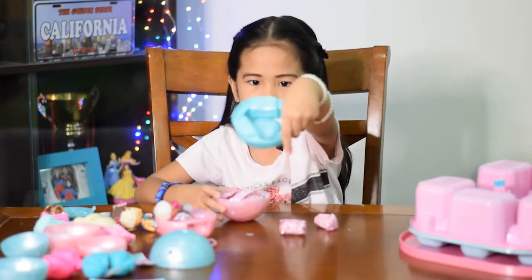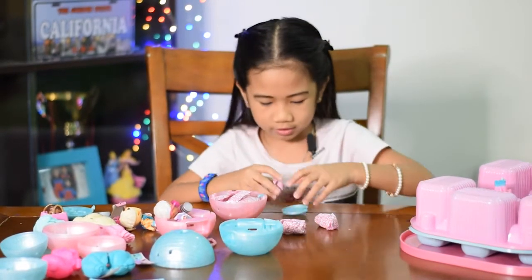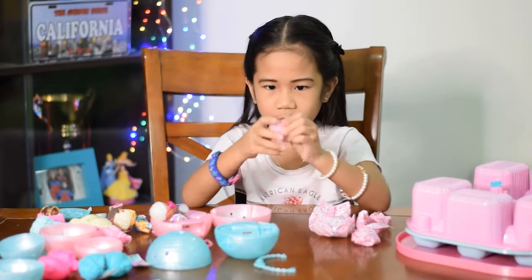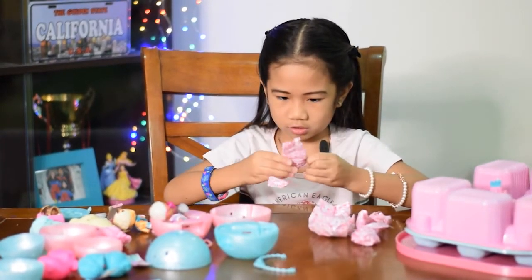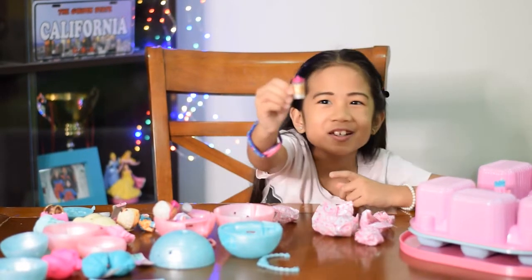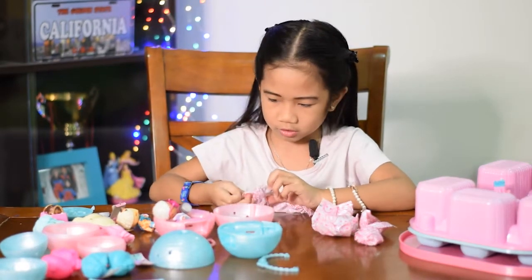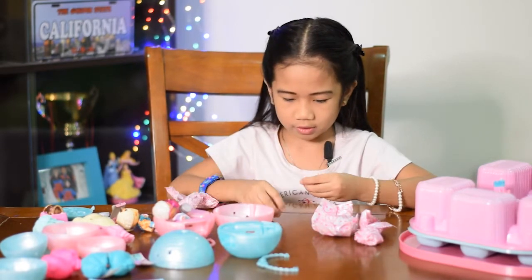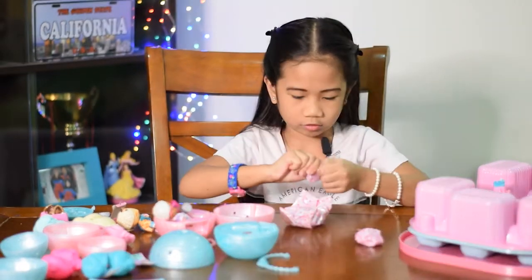Okay. Let's see. Oh yeah, fruits. I forgot. Okay, pizza. More pizza. Open up the bottle first. Let's see it. It's so cute! Oh, it's shoes! So cute. Hold on. Aww! So cute!